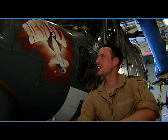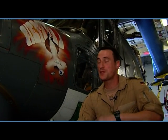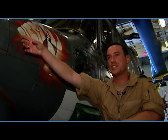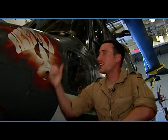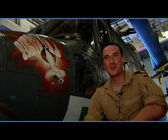And I would actually like this one better because we have 2 things on this helicopter the other one doesn't have. The first one is a forward-looking infrared sensor, you can see here on the nose. And for the second reason, we got a newer main rotor head on top of the aircraft, which makes it fly faster and more fun to fly.